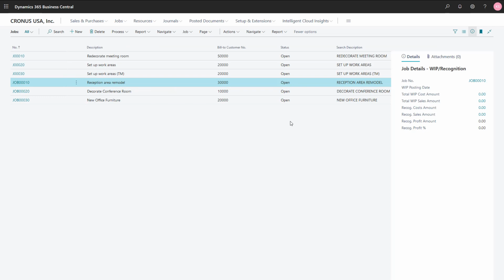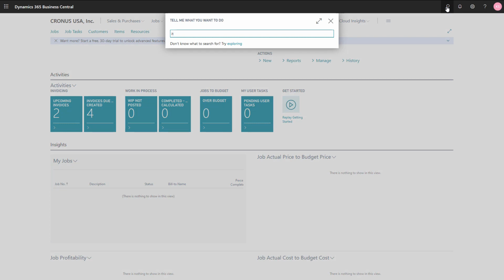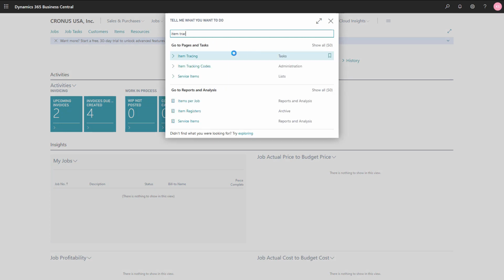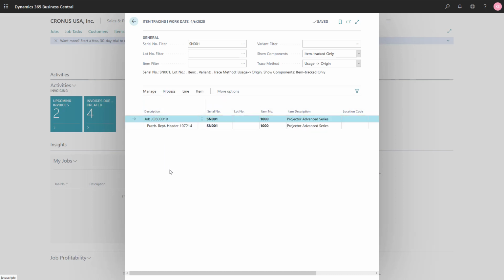And now if you use the item tracing functionality in Business Central, so in inventory management, users can use item tracing to trace items in the supply chain. So let me go to item tracing. And if I enter one of the serial numbers, so for example, serial number 1, and you can trace from usage to origin or the other way around, but let's just stick to this. Next, I can click on Process Trace. You can also see that the system not only traces the purchase document, so on which we have received the item, but also the job on which the item is used.